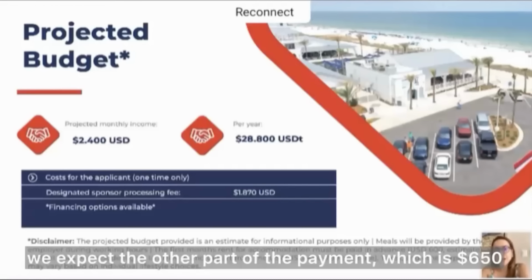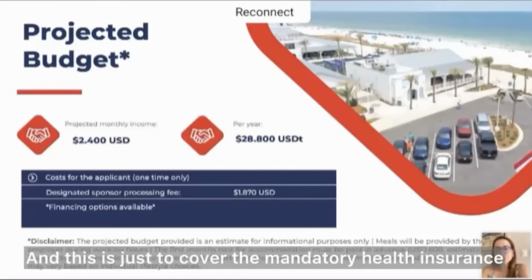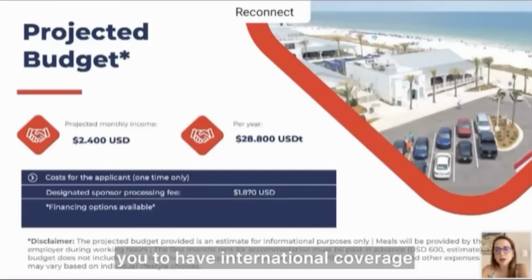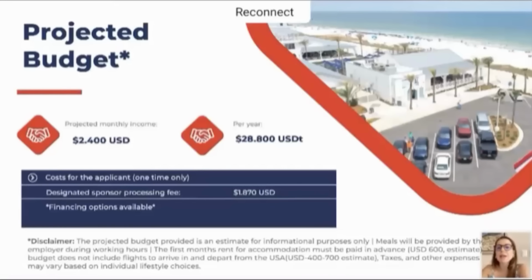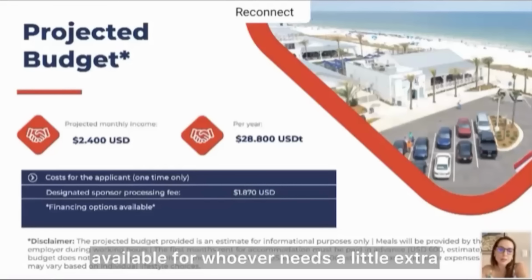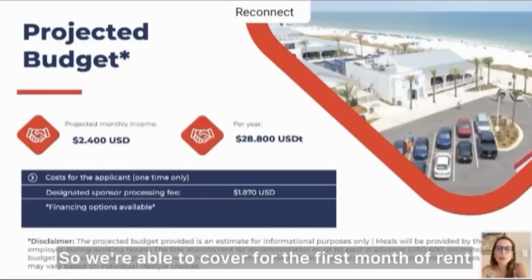We'll take the first payment with the signature of the contract, and the first payment will be $1,220. And when you get your visa approved, we expect the other part of the payment, which is $650. This is just to cover the mandatory health insurance that you're going to need to travel to the United States. The government requires you to have international medical coverage before travel. And that makes the $1,870.